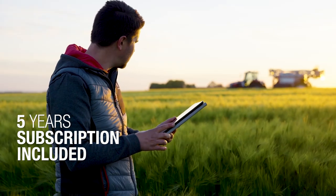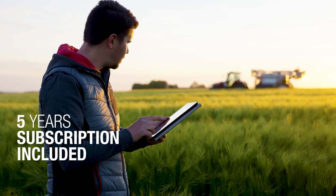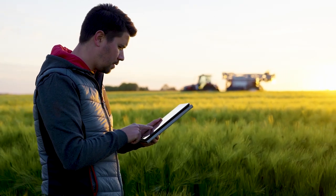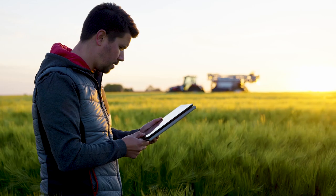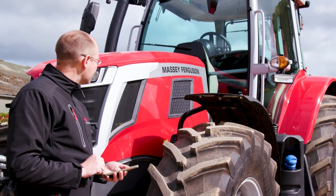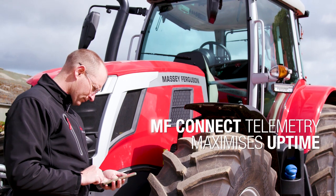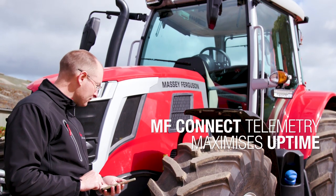Connectivity is standard on the MF7S series, which comes with MF Connect telemetry, including a 5-year subscription. This uses mobile data to transfer information to the MF Connect cloud, providing easy access to useful management information on machines, maximized uptime and predictive maintenance.